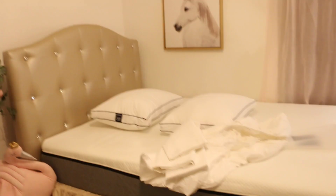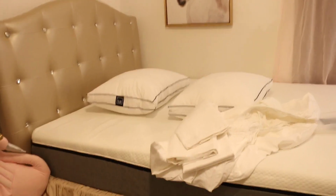So these are the bed sheets that were sent to me. Oh my goodness, they are so soft. So soft. If you are interested, they do have mattress covers.